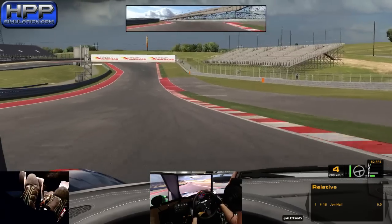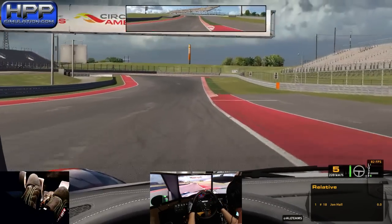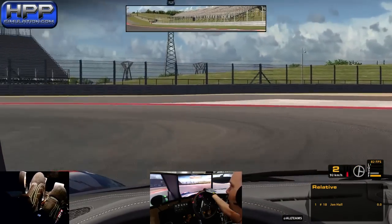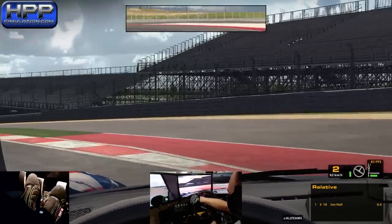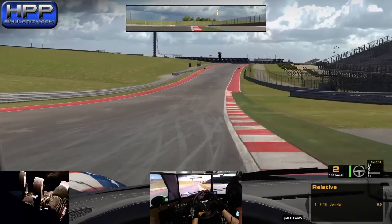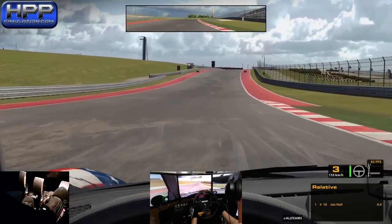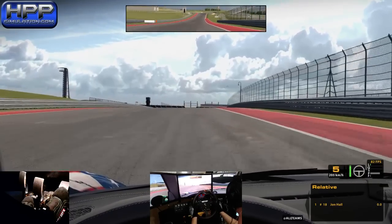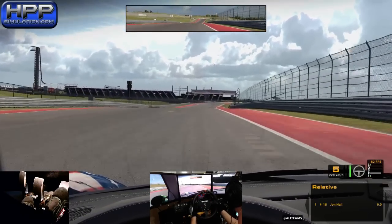Oh, I also got some new little studio lights. Let me know what you think of them. I think they illuminate my third-person cam a lot better now. Pretty stoked on those. Yeah, they were like a quarter of the price they are normally.